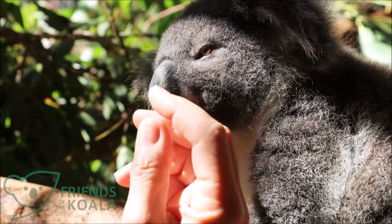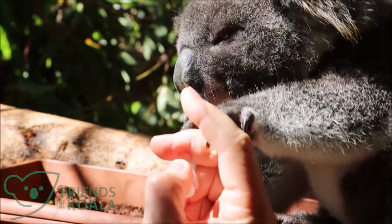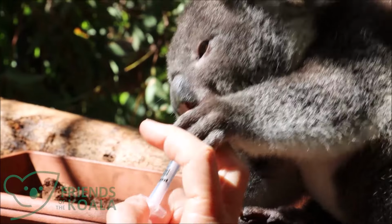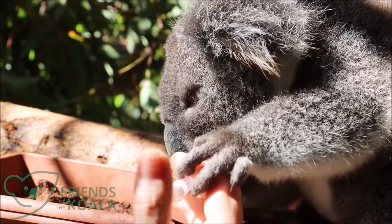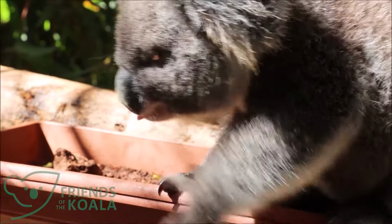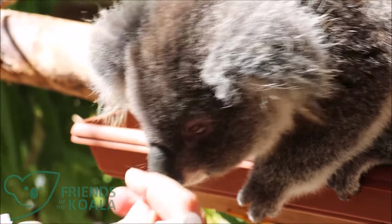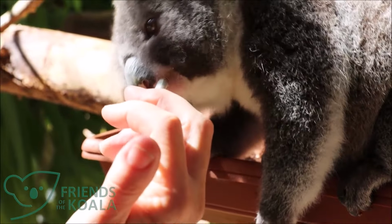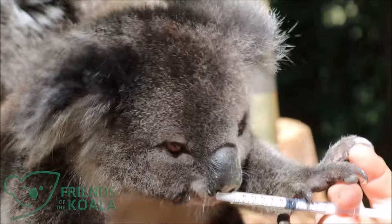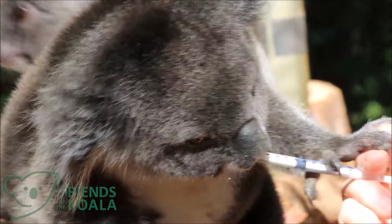And he's swallowing quite well, which is good. They will grab at the syringe. Sometimes it's good just to let them know that you don't really want that without causing a fuss. Now here we have some interaction while we're feeding. Just keep an eye on that.